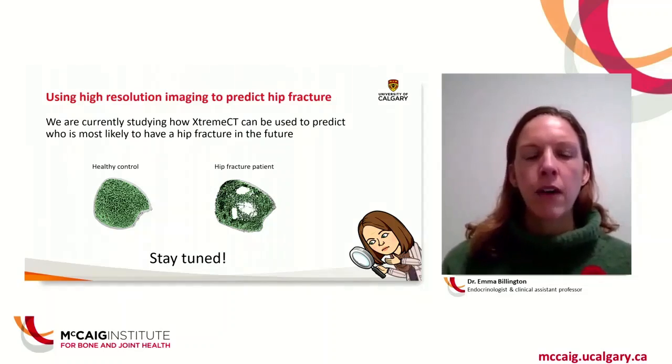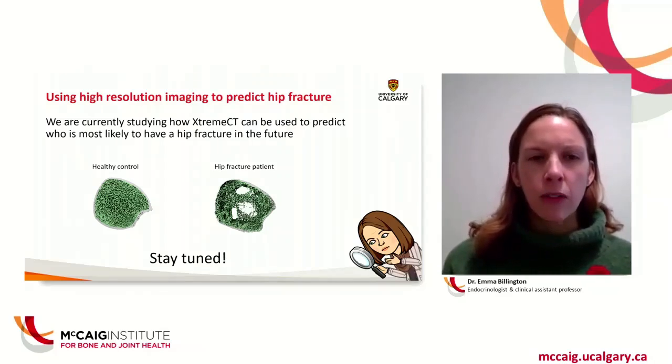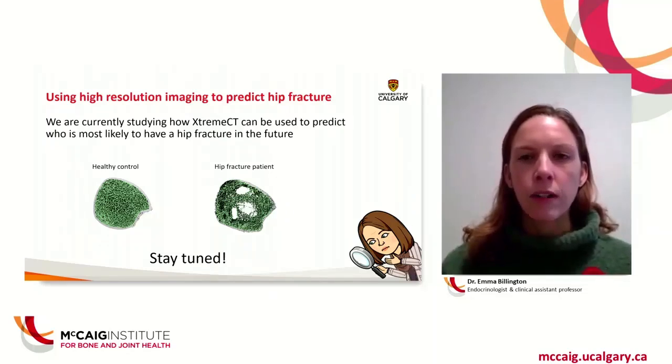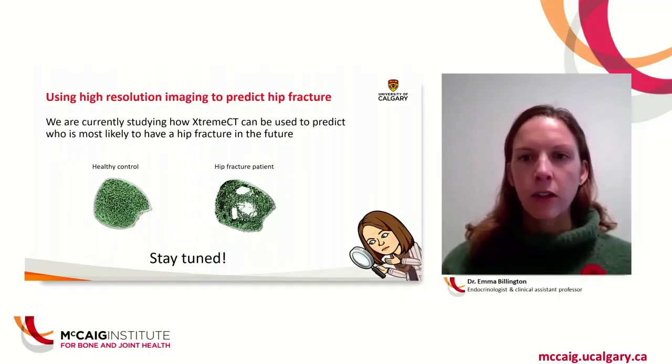And so the study is still ongoing, but you can see on this slide on the left this picture of a healthy individual's bone, and you can see the architecture looks really nice. It does kind of look like a sponge. And then on the right, you see an individual who's had a hip fracture, and there's lots of spaces or gaps there, or voids, so they do look different. And so we'll be analyzing lots of people, and once that's done, stay tuned. One of Dr. Boyd's grad students is actually using some machine learning technologies to see if we can proactively determine people's risk of hip fracture.